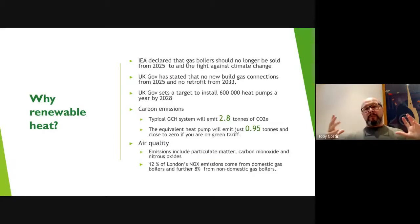Now, obviously, there's 2 big bits here: carbon emissions and air quality. The carbon emissions is probably the most stark thing, and I think it shocks us all when we see this stat for the first time. But your typical gas central heating system will pump out around 2.8 tons of carbon if you're consuming 15,000 kilowatt hours a year.